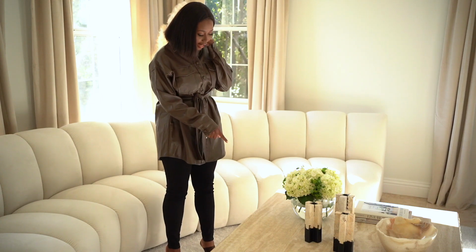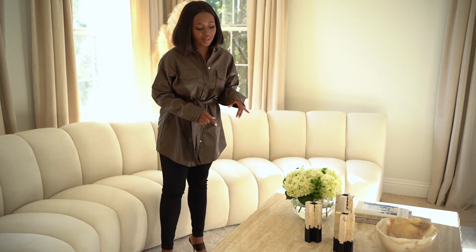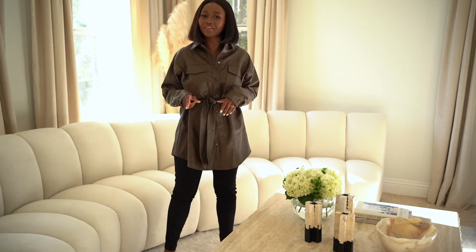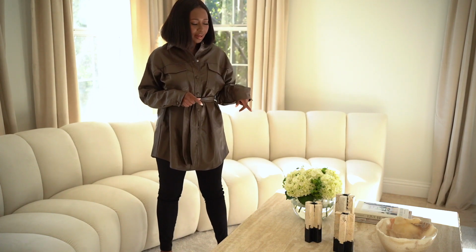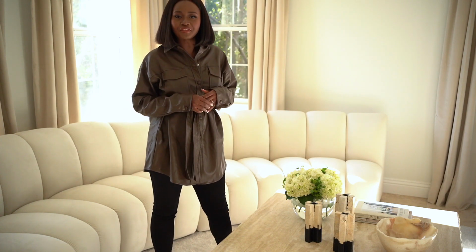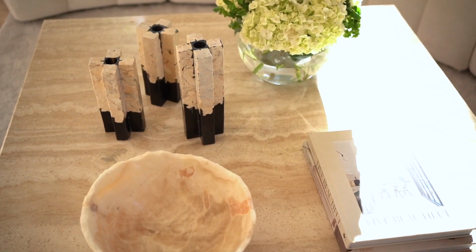And then here we have this coffee table. I found it, it's actually vintage. It's Italian Travertine, which actually goes with our floors because our floors are travertine as well. I ended up finding it on Instagram. I follow a bunch of different vintage websites on Instagram, and this is how I was able to find this one. And I suggest for you guys to do that as well too.